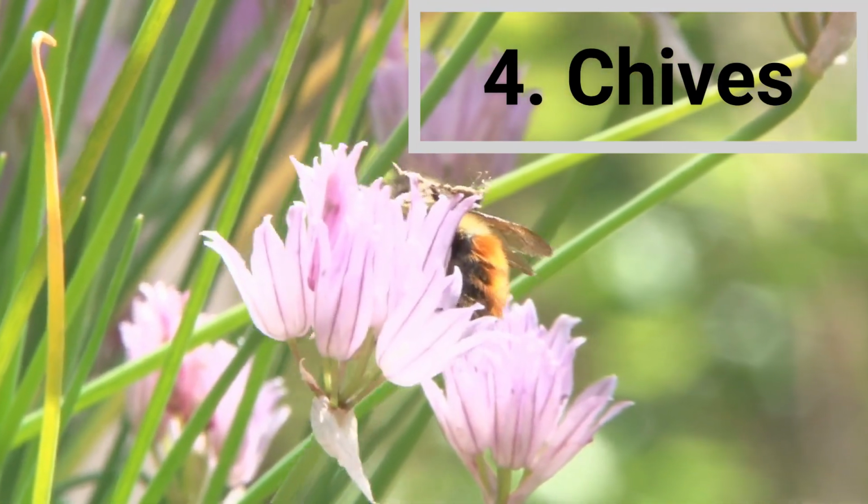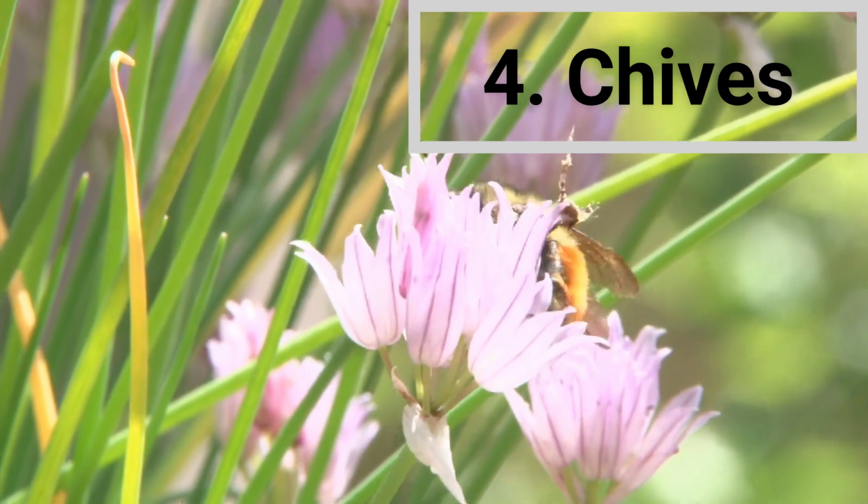So you can go out and keep it picked back so that instead of flowering, it keeps producing those big yummy leaves for you. And you keep it contained, which I'm going to have to say all members of the mint family need to be kept contained. The 4th one, and this one's good zones 5 and up, is going to be chives.